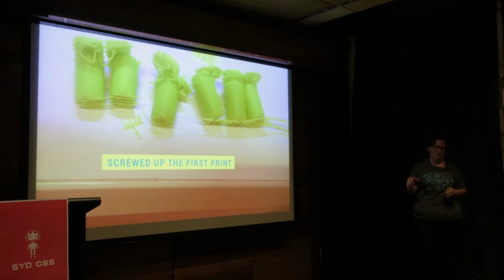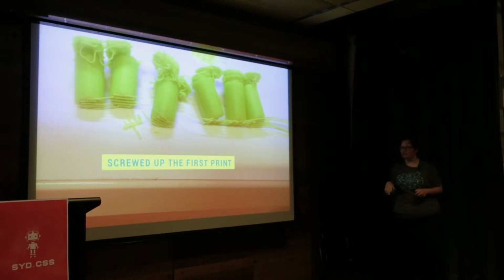Note to self, do not place prints close to the edges because they'll look like they're going fine. You come back in the morning and they're completely not what you expected and you have to reprint. Especially if you've got a bit of calibration issues.